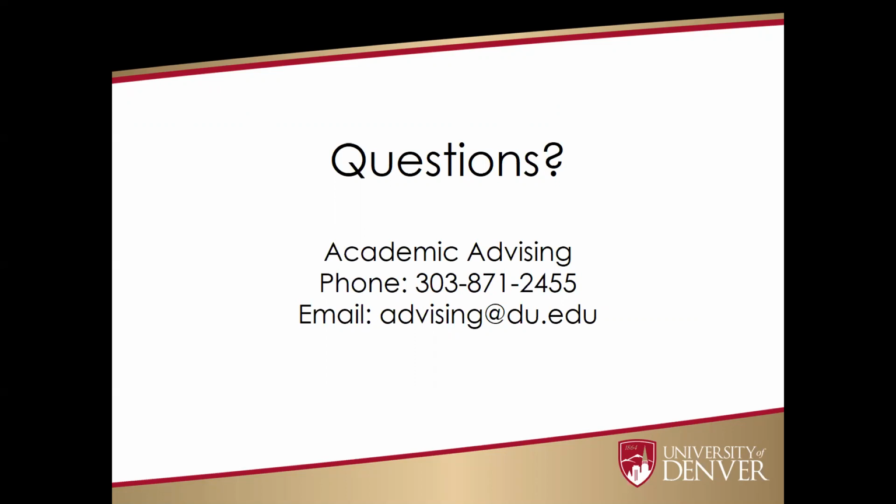And then what would be a minor if you're interested in global health? Biology would be a good option. You could also look into public policy, because you could look into policy for global health, geography, or a language. Depending on where you're wanting to do work, you might need to know a language.